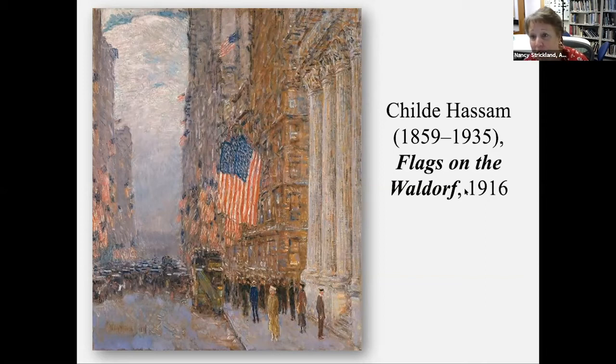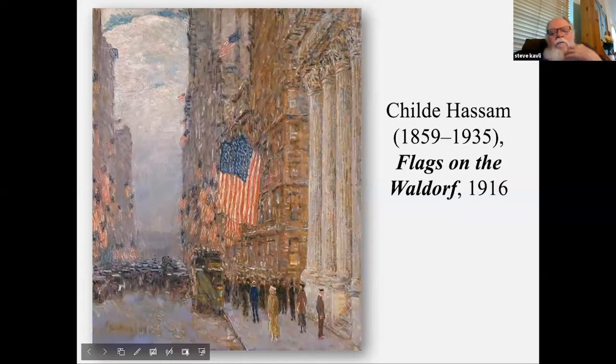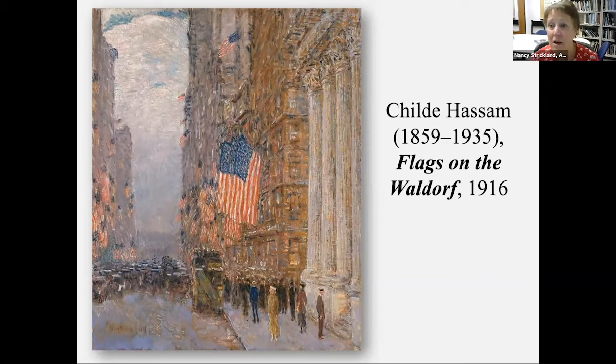Let's look at the year this was painted, 1916. What do we have going on historically? World War I. Yeah, World War I. But in 1916, the Americans had not yet entered the war. So there was this effort in our country to sort of build this patriotic feeling, and an interest in Americans to pay attention to that war, because it was likely that we might have to become involved. And of course we did.